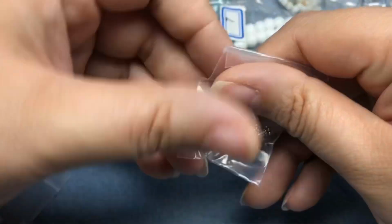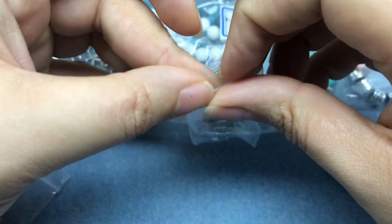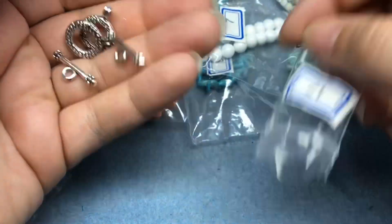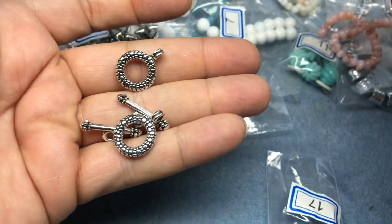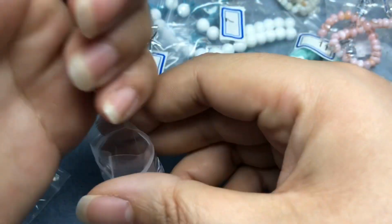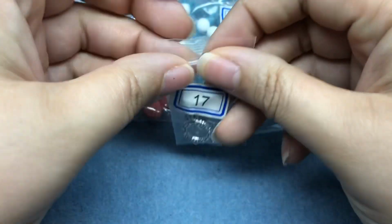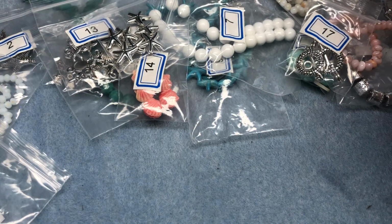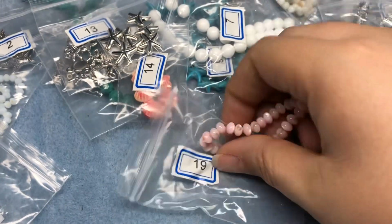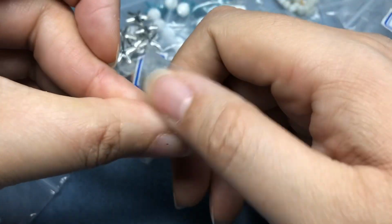Number 17, 2 sets, 21 by 16.5mm pebble textured toggle clasps. Cute, cute, cute. You know I love some toggles. I don't think I have that style. Number 18. Oh, I did number 19 out of order. Whoops. Number 18. I was like, where's 19?